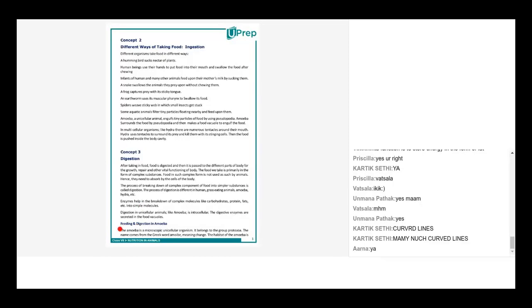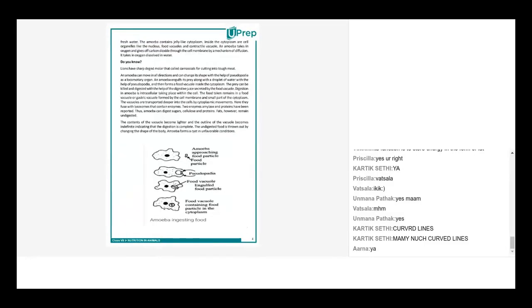We've also discussed actually about amoeba, right? How do unicellular organisms like amoeba eat the food? This is how they do it, right? So the amoeba contains jelly-like cytoplasm. What is cytoplasm? I'm sure all of you know what a cytoplasm is, right? See, can you see the picture? This is what I meant.